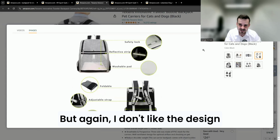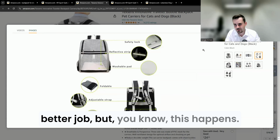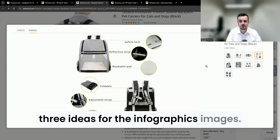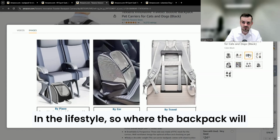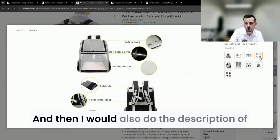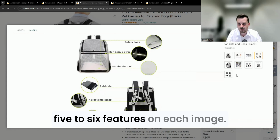But again, I don't like the design of this brand. Given it's #1, I would assume that they would do a better job, but you know, this happens. So yeah, that's about the details of this product and the infographics. So I think I already have 3 ideas for the infographics images. I think you can show it in the lifestyle, where the backpack will be, and how the product is actually designed specifically for this type of situations. And then I would also do the description of the backpack in 2 different infographics images, mentioning about 5 to 6 features on each image.